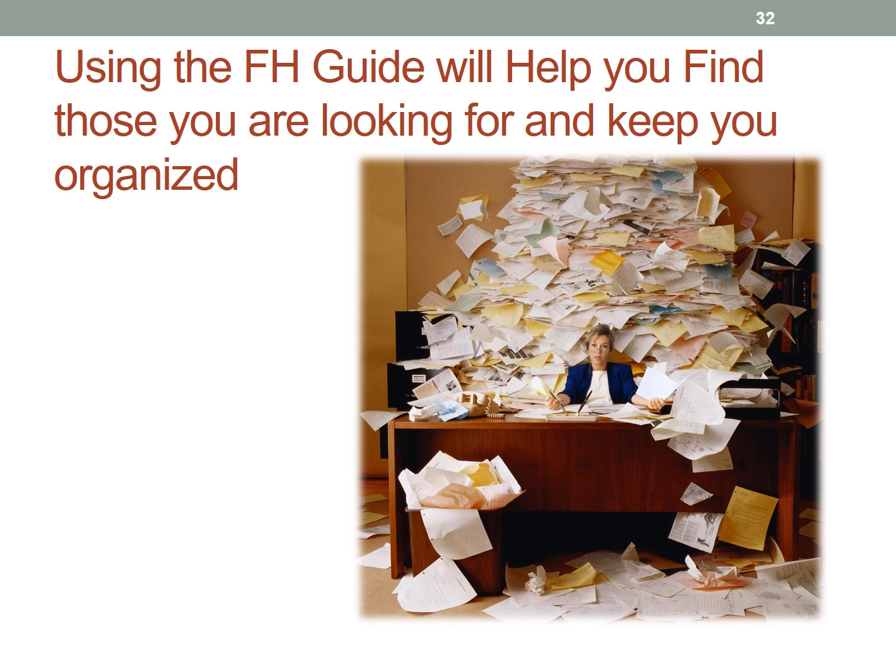Using the Family History Guide will help you find those that you're looking for, and it might even help you get a little bit organized.